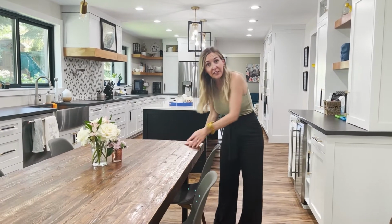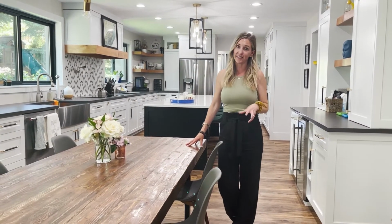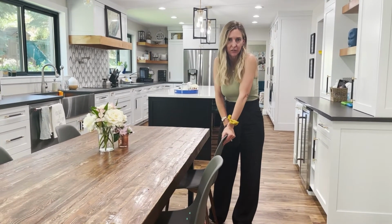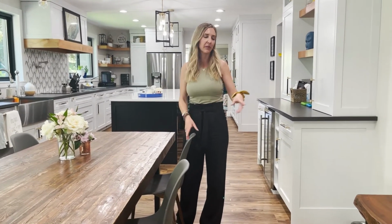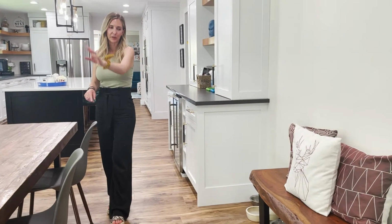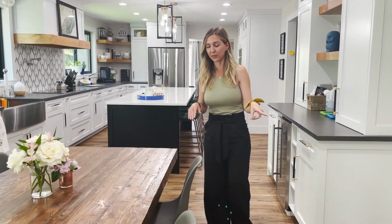There's only 4 people that live here, but we entertain a lot. And so I wanted a big table that we could add seating to. So normally we have these beautiful gray chairs when it's just the 4 of us. And then if we're having like a kid's birthday party or a barbecue or something, we take this bench and we flip out the chairs and put the bench here at the table so that we can add a lot more seating because you can fit like 4 or 5 kids on that bench.